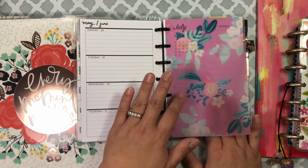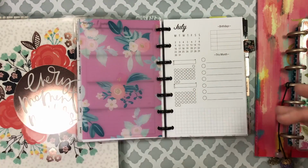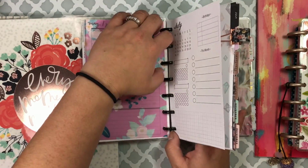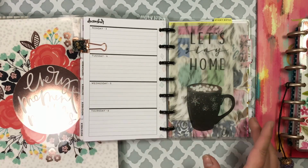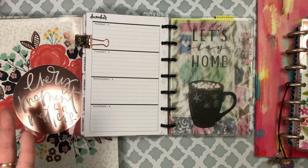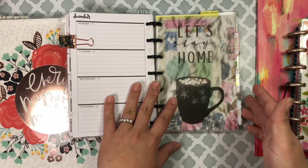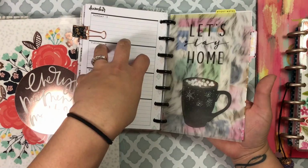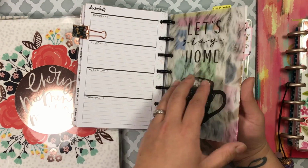Maybe occasionally I'll switch out the vellum and acetate as the seasons or my tastes change or whatever, but that's pretty much it. I'm not trying to decorate this too much because I want to keep it on the mini rings, and so you can't really put too much on that. And yeah, I just want this to be a bit more focused on the actual inserts and not on the decor.